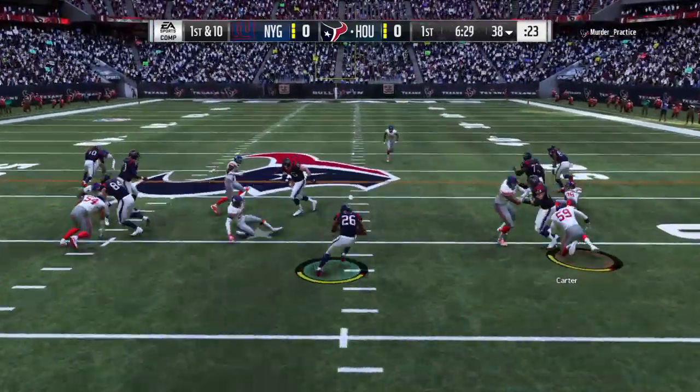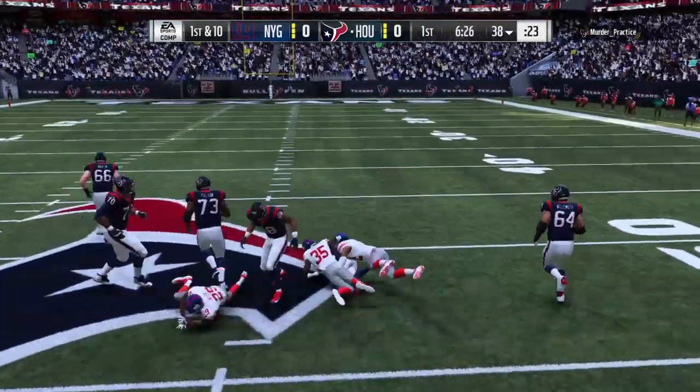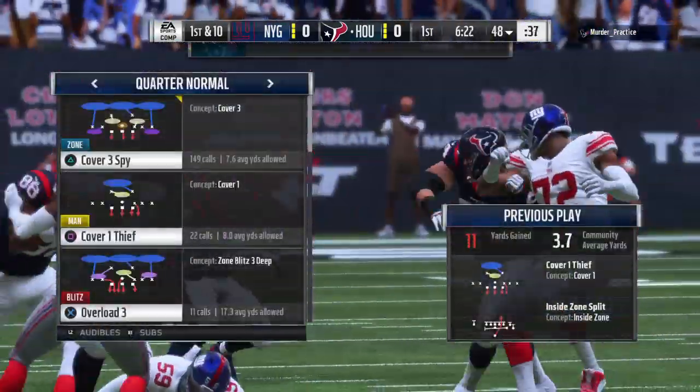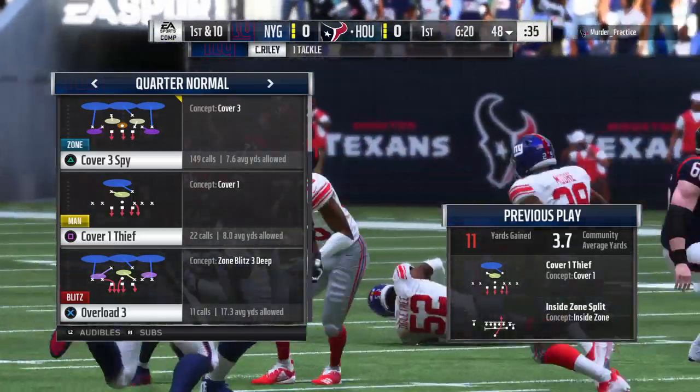They keep it with Miller on first down. And able to get this one across the 45 before he's brought down. A pickup of 11 and a Texans first down.